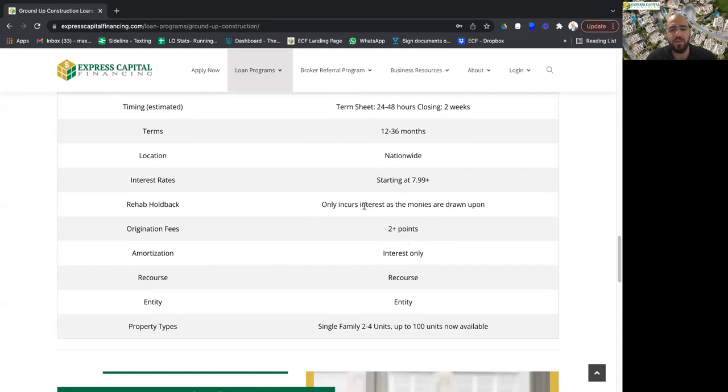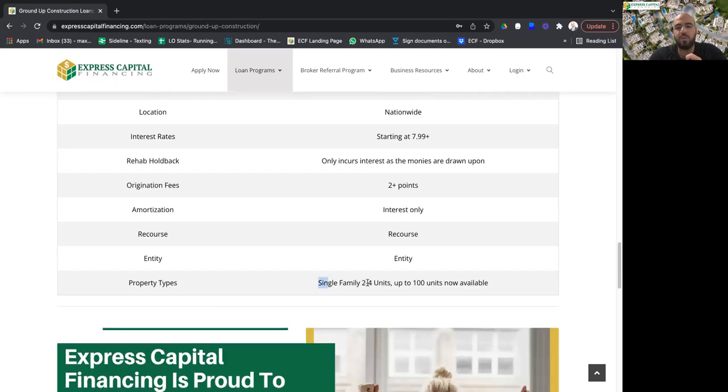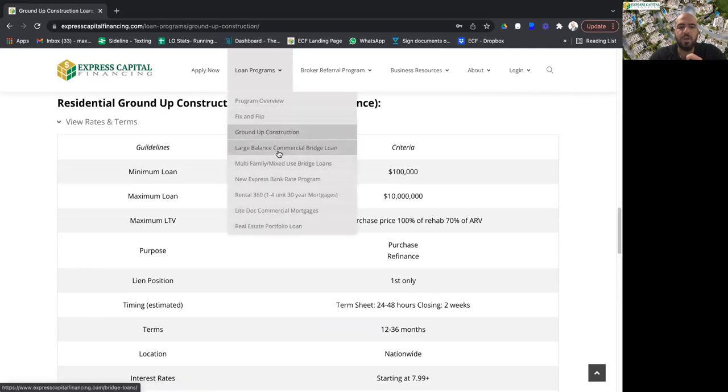And you also have here the dispersed interest payments, right? So you're able to make those payments, and especially on ground up construction, that's going to save them a lot of money. They don't have to make payments on the construction funds when they didn't even get a chance to break ground yet. Also, interest only, it is recourse, and it is also to an entity. And again, this page is for the 1 to 4 units, and we do also lend for multifamily construction. So it could be 100 units or more. As long as the borrower has some experience or close to it, we can look at it and see how to go about it.